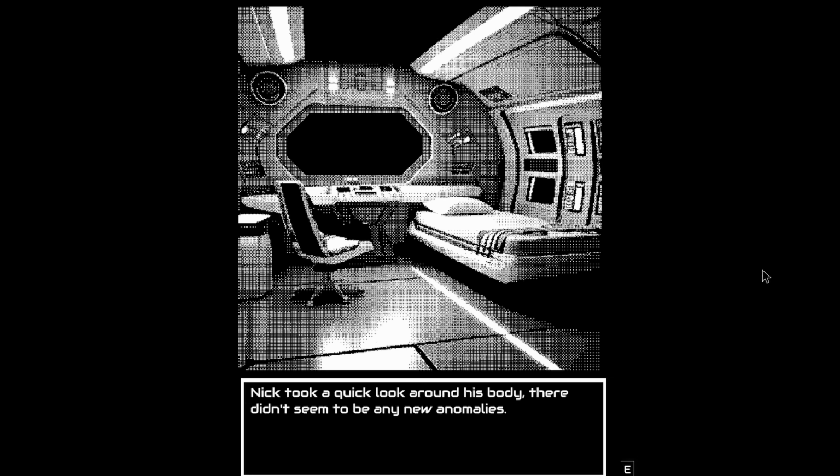Nick took a quick look around his body. There didn't seem to be any new anomalies. It seems to have worked out. Coming to his senses, he contacted the command center. He was informed that the mission was cancelled and he was returning to Earth.